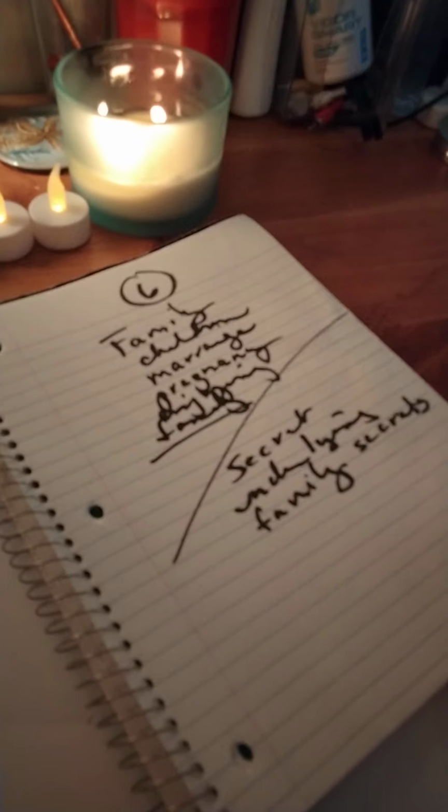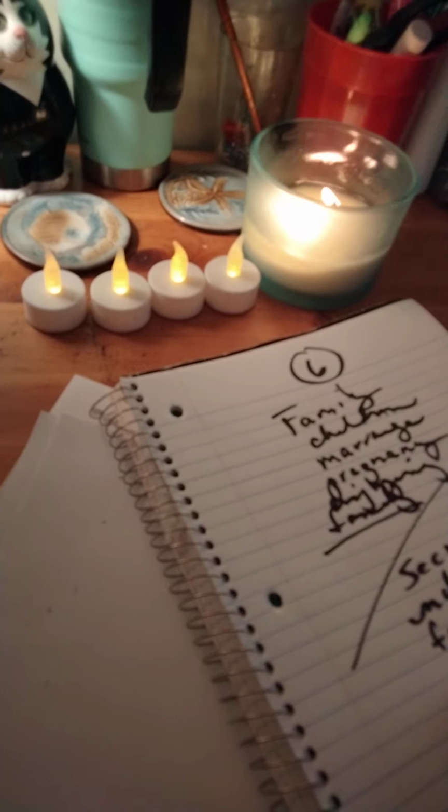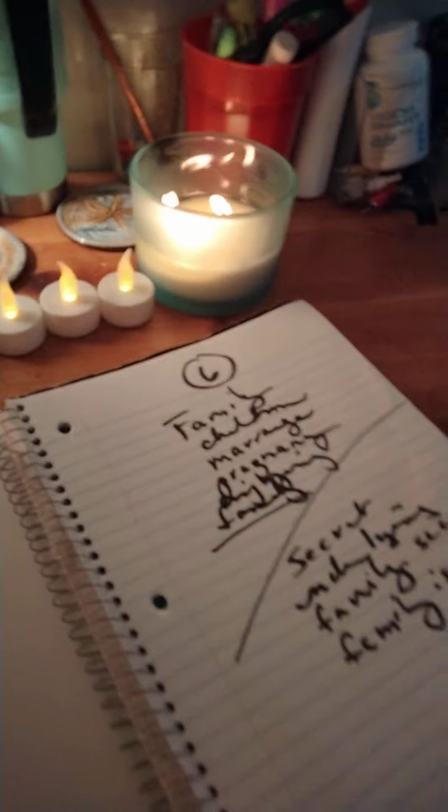Normally, it can be a year of marriage, babies, pregnancy, working on a house, but not really working, just enjoying being around family. Everything in this year revolves around family and friends. So it's kind of a pleasant year, one of the more pleasant years, but there can be secrets, family squabbling, family issues, and there's no way you're going to get out of it.